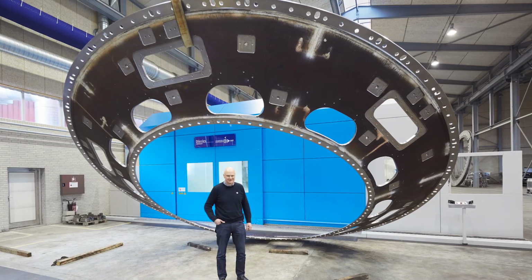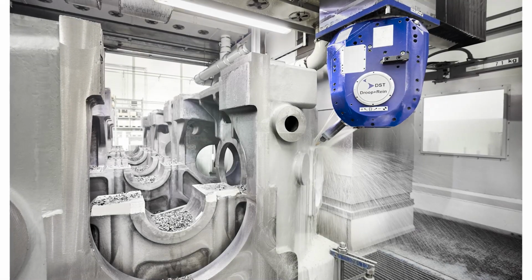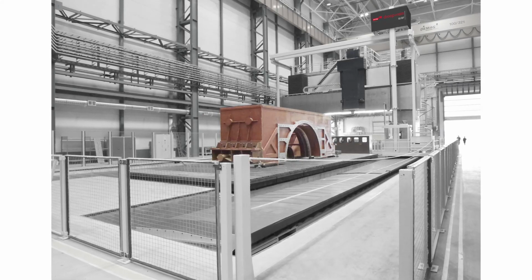Well, for large size components, Mark, we cover different sectors, different materials and product types. But let's say for now, large is something bigger than 1.5 meters and up to say 10 meters or so in diameter or up to 20 meters long. And in weight terms, you could say up to 300 tons. And when you look at the market sectors, tell us of the different sectors that Starrag are really aiming for large part machining.